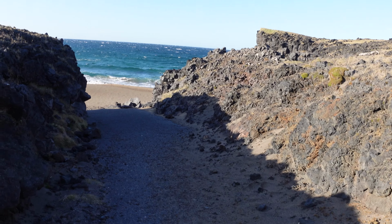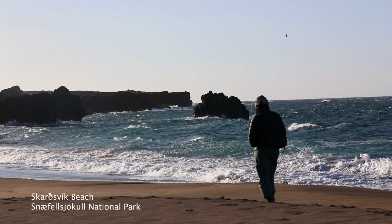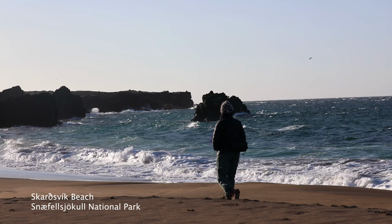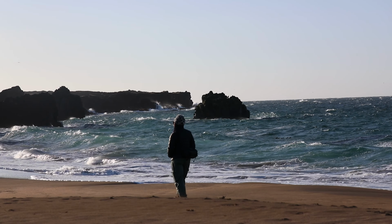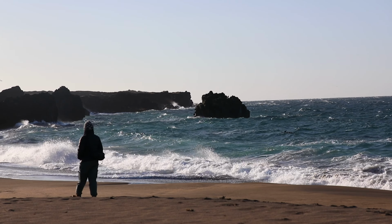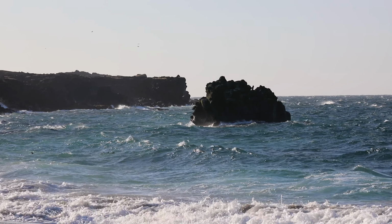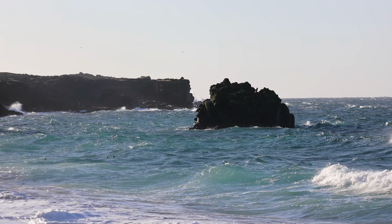I went and visited Skarðsvík Beach in the Snæfellsjökull National Park, and it was very windy, but I'm just so grateful to be able to have moments like these and remain present. I think that it's very important in this life.